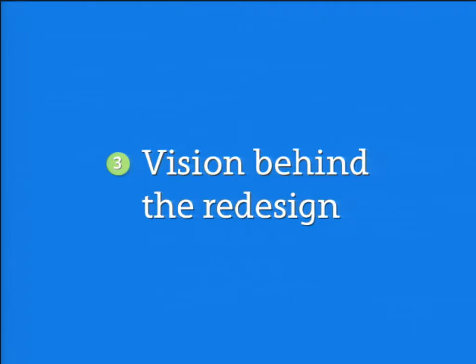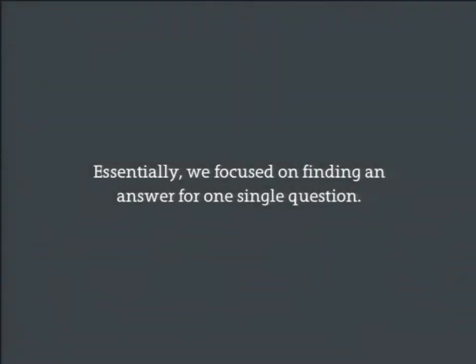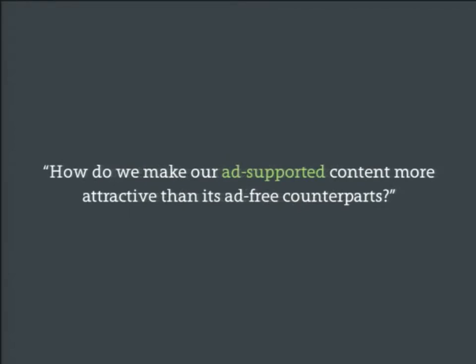Now, okay, we kind of have the settings, we knew what we wanted to do. How do we build it? And what do we build? Essentially, and I think you think the same way, to be honest, we had to focus on finding an answer to one single question, namely: how do we make our ad-supported content more interesting to users than, you know, Readability or Instapaper? That's the main problem we had. That's the main problem we wanted to solve.